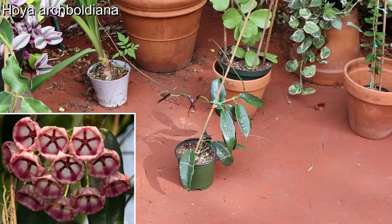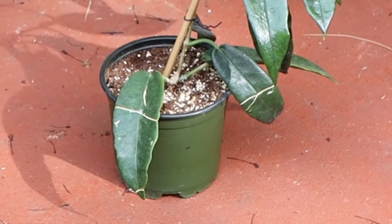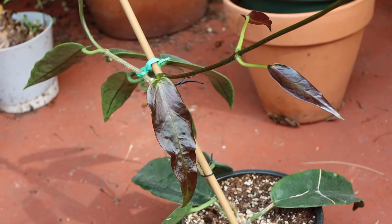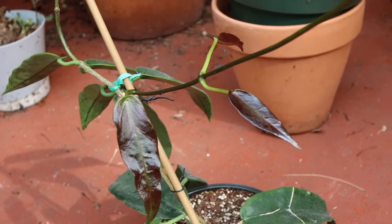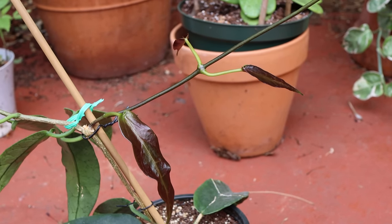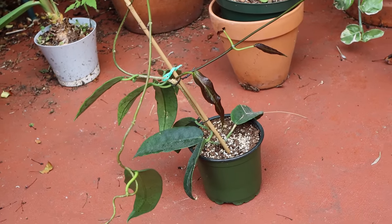Hoya archboldiana. I got this last year as a small plant. It had a couple leaves. I think those 4 leaves at the bottom are kind of crushed by shipping. Thank you, USPS. This did not grow for me all winter, unfortunately. It was rather sad. I didn't know if it was going to do much for me. It just decided to give me 2 feet of growth in like a week. To my knowledge, they really like warm weather. So if you live somewhere warm, this is a Hoya I would recommend.